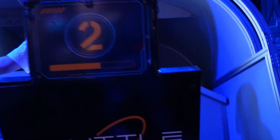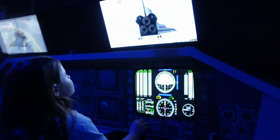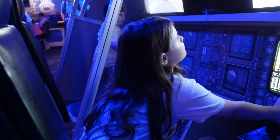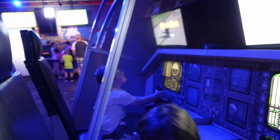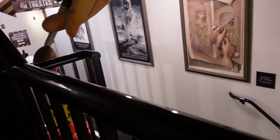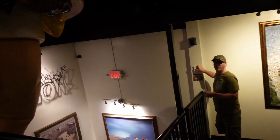Okay. Here's another simulator, kind of like you're going into space. I'm guessing it's a rocket or a plane, but they had a ton of these at the Kennedy Space Center. If you haven't been, you have to go. There really is so much more you can do in Florida besides the theme park, so take advantage of all the things you can do in Central Florida and up towards Tampa.